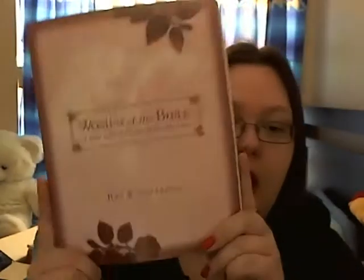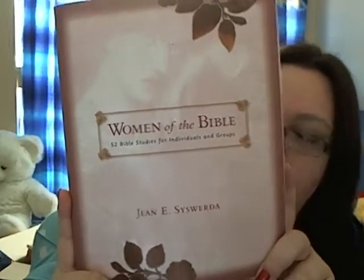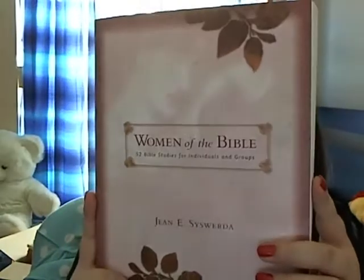And lastly, from that lot of books, I saw this and knew I had to pick it up. It is Women of the Bible. It's 52 Bible studies for individuals and groups. And I have been interested for quite a while in doing Bible studies based on important women in the Bible. As soon as I saw this, I knew I had to snap it up.